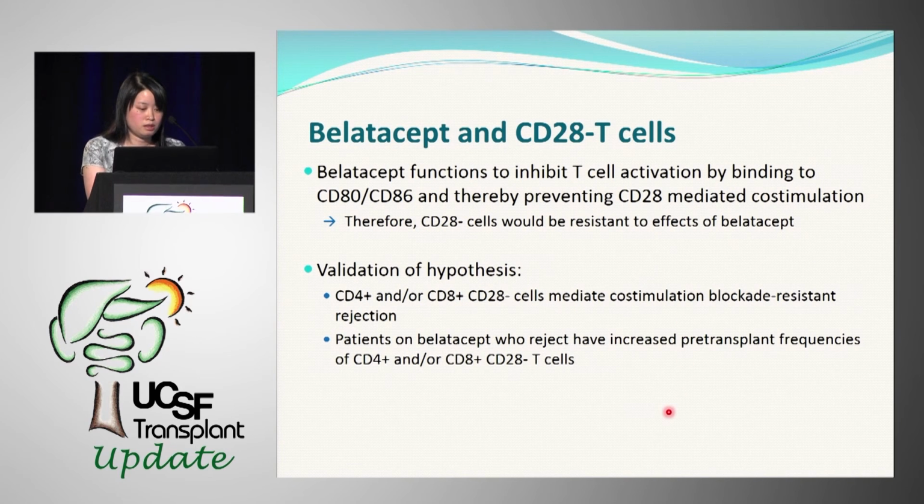So in terms of Belatacept and CD28 negative cells, does this make sense? For the memory cells that don't have CD28, the Belatacept blockade of the CD28 is not going to be effective. So it makes sense that patients who have a higher population of CD28 negative cells will be resistant to Belatacept, or actually have a higher risk for having rejection.